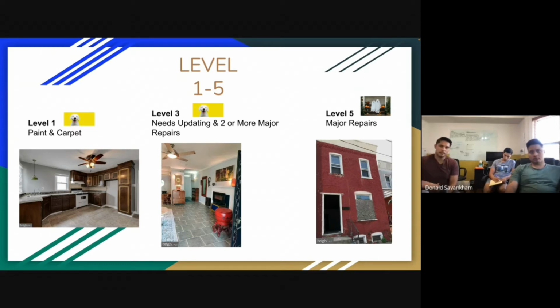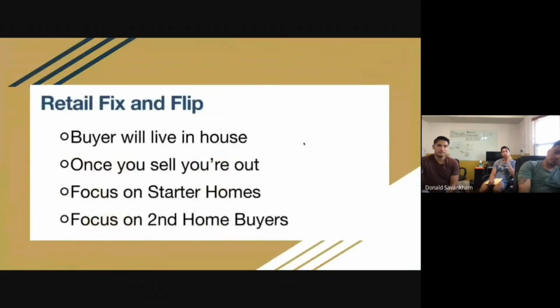Don and I just got this property at Ventnor. It's a level 3, in my opinion, but we already have an end buyer, so it's okay. But it does need 2 or more major repairs. But this is really the box we want to stay in: 1, 2, 3. Donald has seen the level 4s and 5 renovations, and he knows that they take a long time. Retail fix and flips.